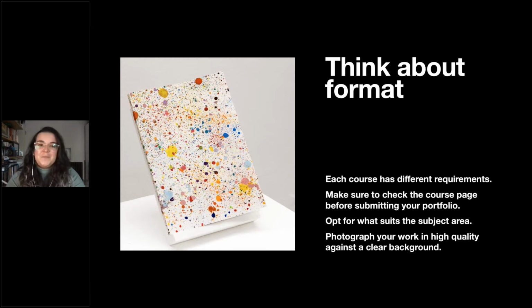If you have 3D models, or something that is not a photograph itself, but you would like to take a picture of it, then please do so, but make sure it is well lit and on a clear background. It could be really simple. We don't ask you to be professionally photographed, but something that shows us the work in the best way possible.